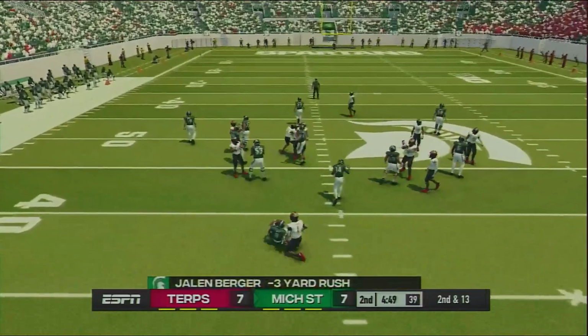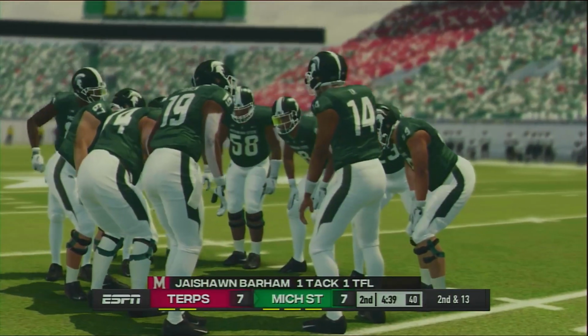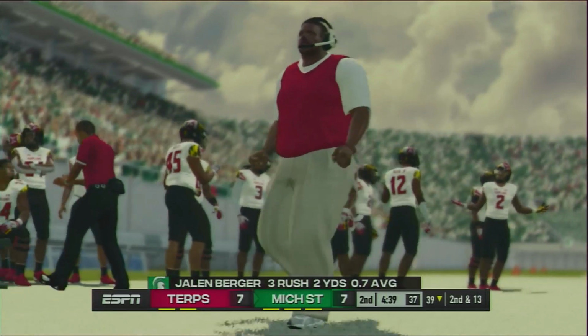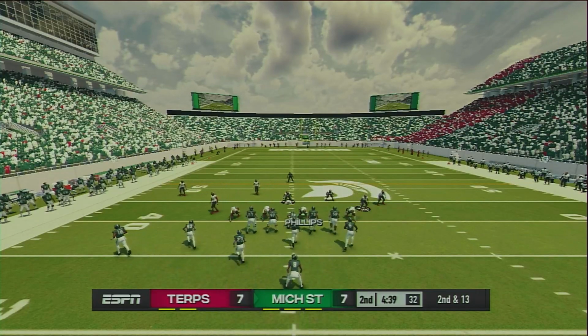And he's taken down around the 39-yard line. You keep gaining negative yards, and you put yourself in a position of having to make bigger and bigger plays. Puts a lot of pressure on that quarterback. The Terrapins taking their first time out of the half. Second and 13. Ball on their own 39.